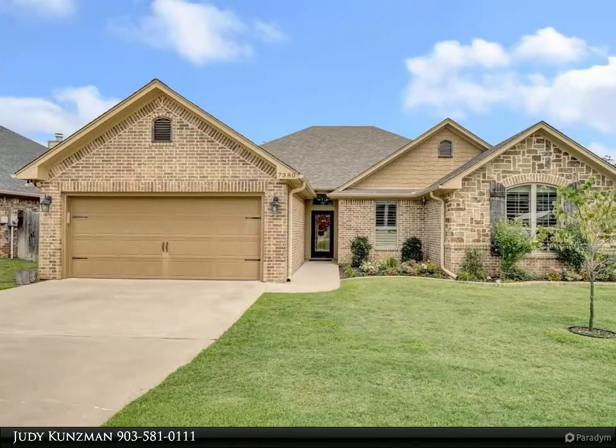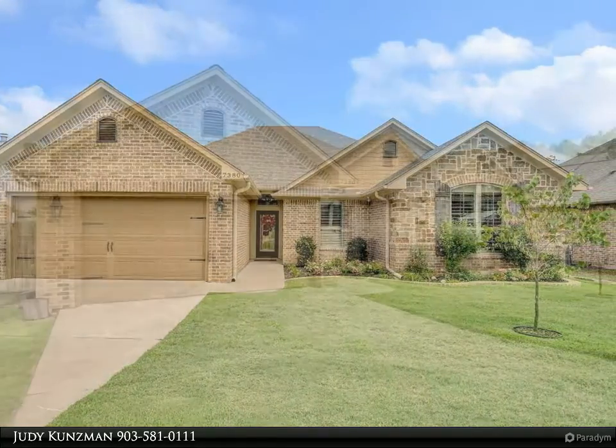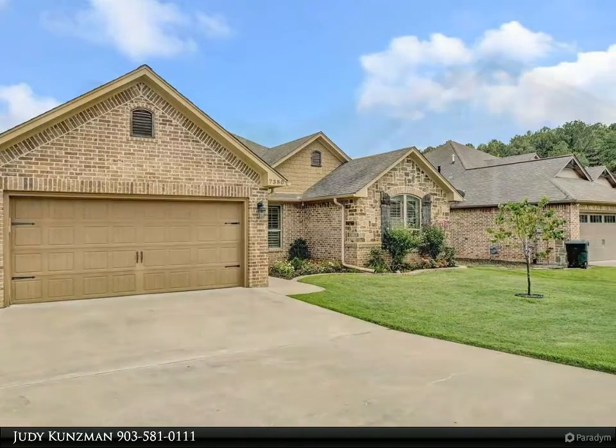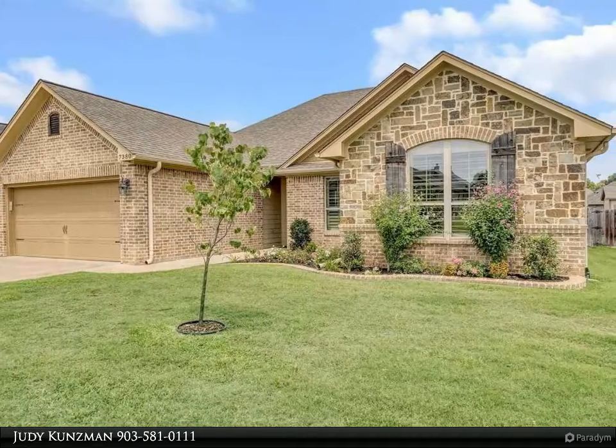Immaculate 3-bedroom, 2-bath, 2-car garage home with an office close to Jack Elementary. This home is convenient to everything South Tyler. This open floor plan with arched openings is warm and inviting, creating a perfect space for entertaining or everyday living.